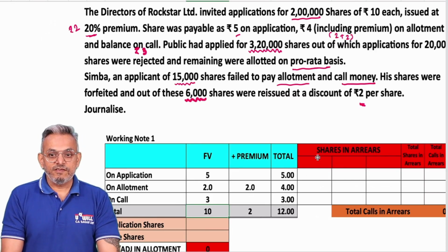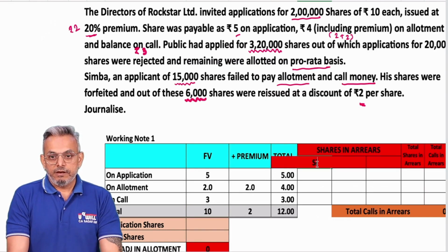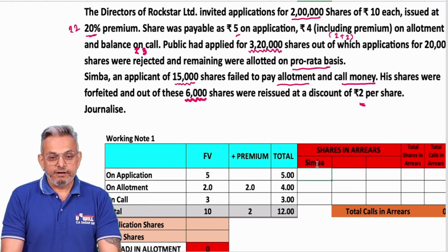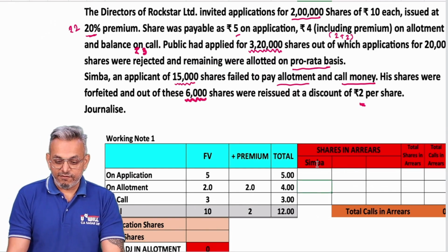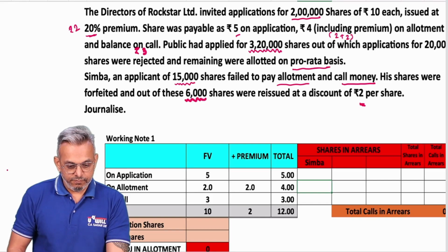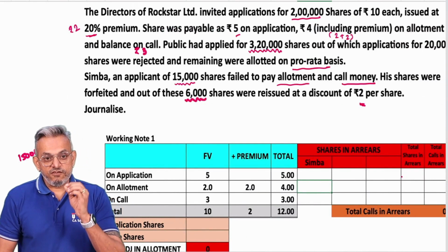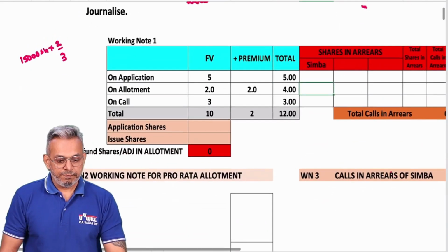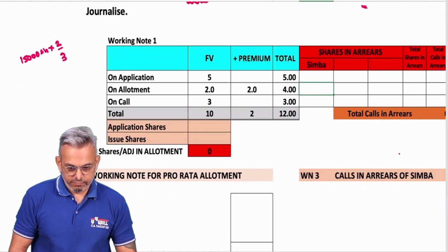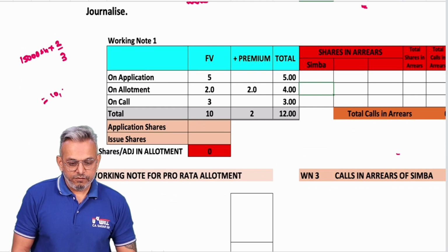We also have shares in arrears. Name of the person is Simba. He's a defaulter and he did not pay. For how many shares? We can do a small working over here in rough. So 15,000 shares into 2 divided by 3, because 2 shares were allotted for every 3 shares applied. So this will be 10,000 shares.